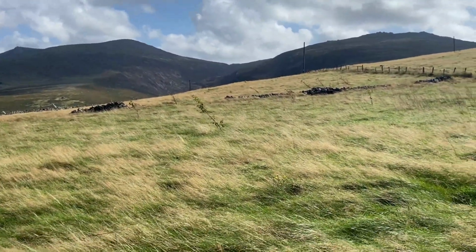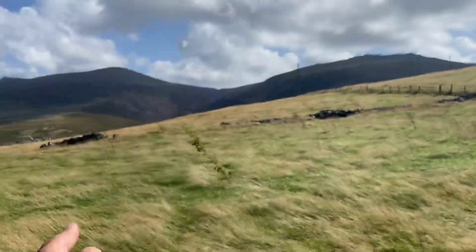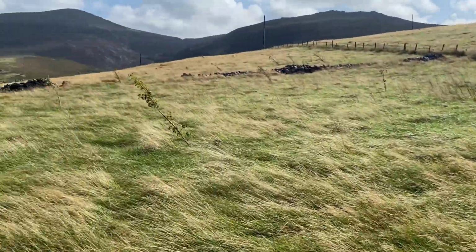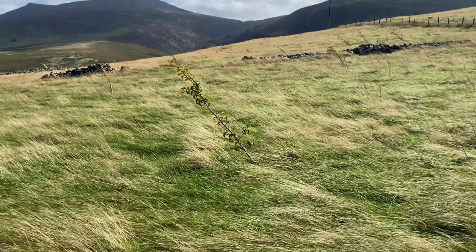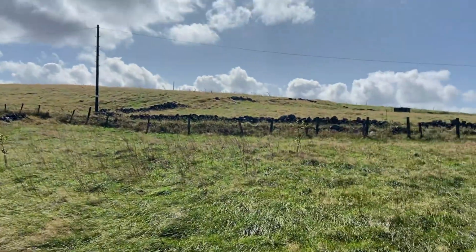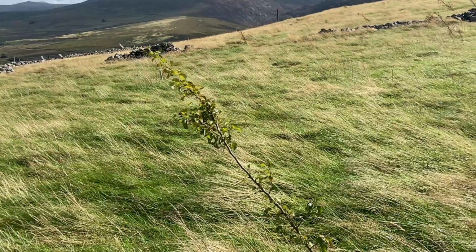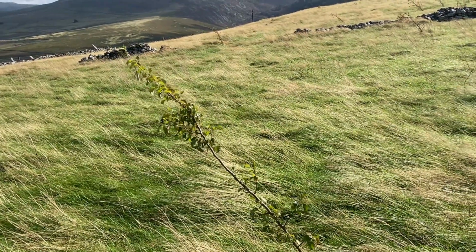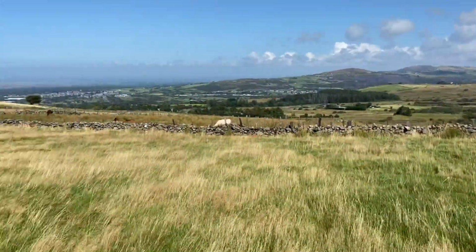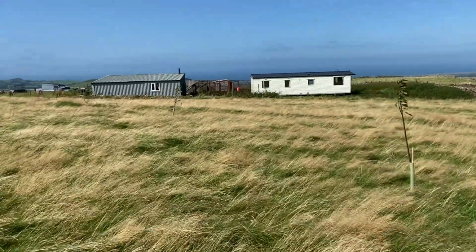But as you can see, due to the wind up here, they've bowed over in this general direction, because the wind comes up from this direction. So I do need to prop them up. I'm going to buy some half fence posts, and I'm going to prop them up for the winter because they'll get battered, and I need them to grow up nice and straight. So that's the job. I'll wait for a rain, and then I'll crack on with that.